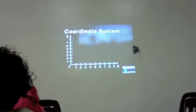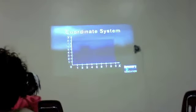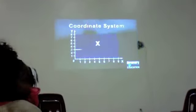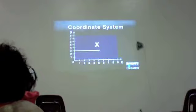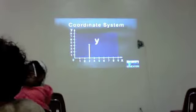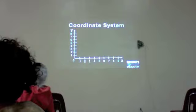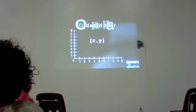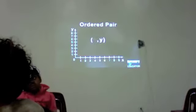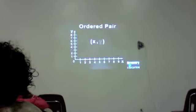Now, any point on this plane can be described by its distance from each axis. The distance from the y-axis along the x-axis is referred to as the x-coordinate. The distance from the x-axis along the y-axis is the y-coordinate. So, to name a point on this coordinate grid, we need an ordered pair made up of 2 coordinates. The first number in the pair is the x and is plotted according to the x-axis, the horizontal axis. The second number in the ordered pair is the y and is plotted according to the y-axis, the vertical axis.